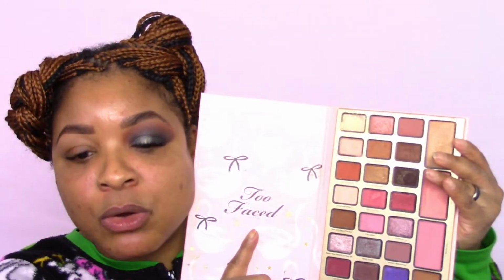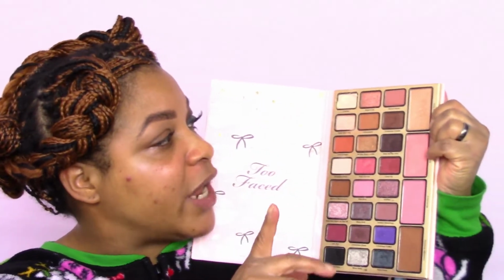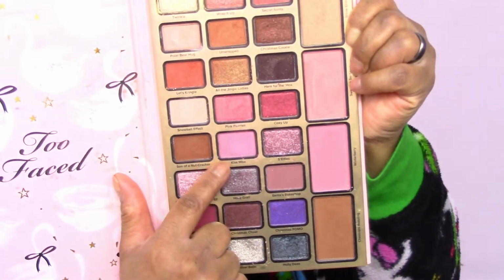This first shade I'm going to go in after I prime, because I'm going to prime my eye with the Smashbox 24-hour photo finish. This is just a little mini that came out of the bestsellers pack. The transition shade I'm going to go with a nice pink little shade called Kiss Me. So I'm going with that first.